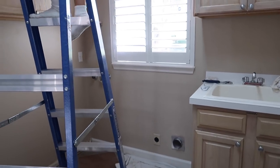Here's my wonderful mother painting away. This is our laundry room. I don't know if you remember in the other vlog, it was yellow again, and now it's a pretty tan color. I was trying to get this room done because we got new washer and dryers. With this, I'm also wanting to get those refinished and repainted and get a new sink and stuff.